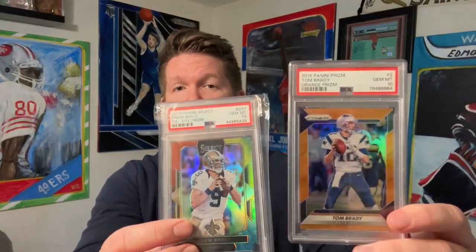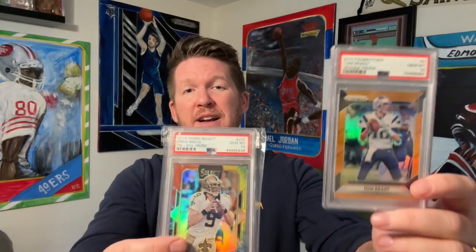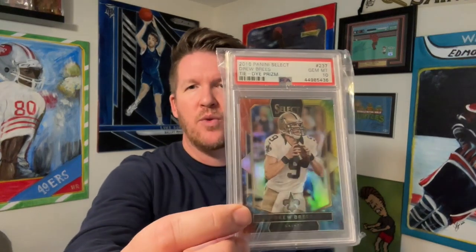Fun cards that have really fallen in price quite a bit. As far as Panini products, I did recently add another orange Prism. This fell to about $150, and I bought another one of these at a little over $200 a couple months back. This one was at $150, $160, so I bought another copy because I'm like, man, I will stack these at this price. I love these cards. This is 2016, numbered to 299, or is it 275? I believe it's 299.